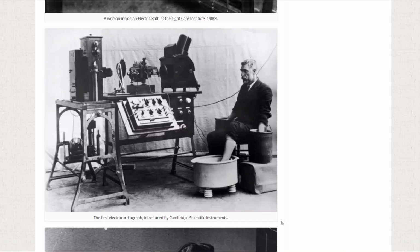Now this one is an interesting one. This is the first ever electrocardiograph introduced by the Cambridge Scientific Instruments. This one, guys, is the precursor of more modern technology. Look at that, how far we have come since then.